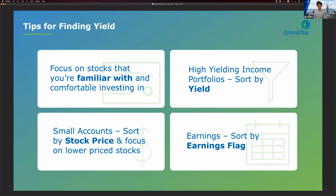So I'll leave you with a couple of tips on trading strategies. First of all, focus on stocks that you're familiar with and comfortable investing in. Don't buy a stock just because it has a high covered call yield. The yield on a covered call is not enough to offset the risk that you're taking on the underlying stock itself. So you should always start with a stock that you are familiar with and comfortable investing in, and only if you've determined that and purchased the stock on those bases do you want to look at selling a covered call.